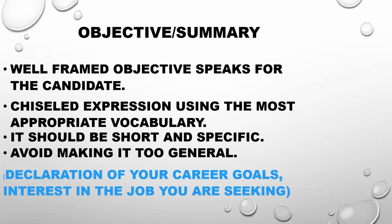It is often the job title which you want. That is what, in brief, an objective or a summary means. It should be very short and specific. Avoid making it too general. When you write your objective or summary, again you refer back to the job advertisement and search for some of the required keywords that can be included while writing the summary or the objective.